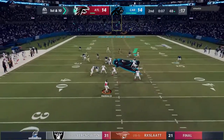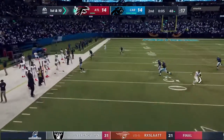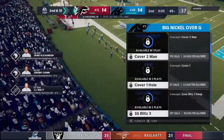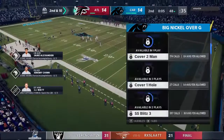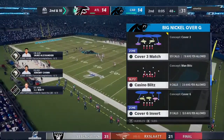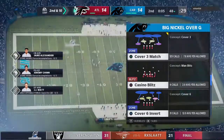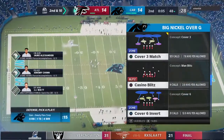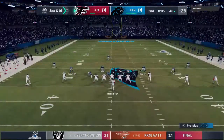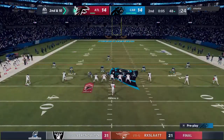On play action, Haskins. And that is incomplete, stopping the clock with 5 seconds to go. And incomplete. It leads to 2nd and 10. So now 2nd and 10 after the incompletion on first down.